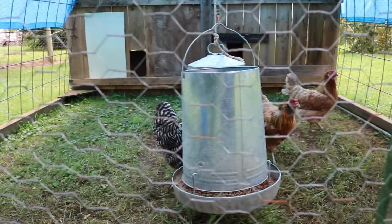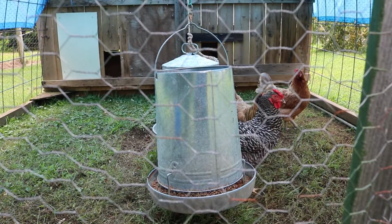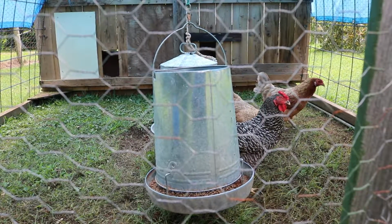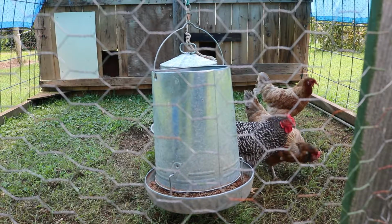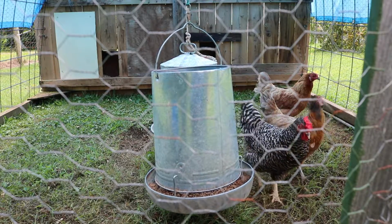And these are our 4 ladies. We originally had 6 chickens, but sadly we lost all but 1 of the first batch, and 3 of these others were given to us. And so they're sitting out here having a good peck at the ground.